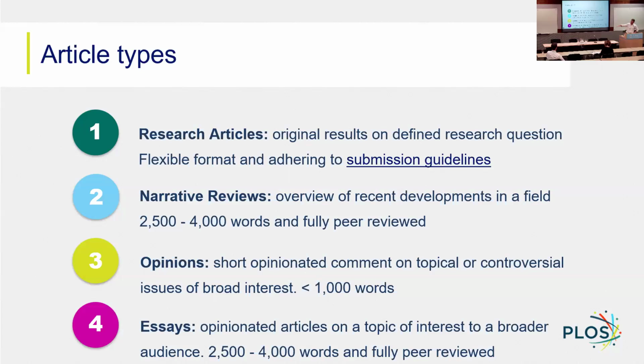The other three article types are what we call narrative style pieces in the journal. These are forward-looking, opinionated style articles, I guess, that address a key question specific to PLOS Water. So the first one is narrative reviews. These are, as it says there, an overview of recent developments in a particular field. They're not comprehensive pieces that look over an entire field over the last 10 years. They're more forward-facing. They look at open questions, at the state of play, and at where things should move in terms of the future direction of research.